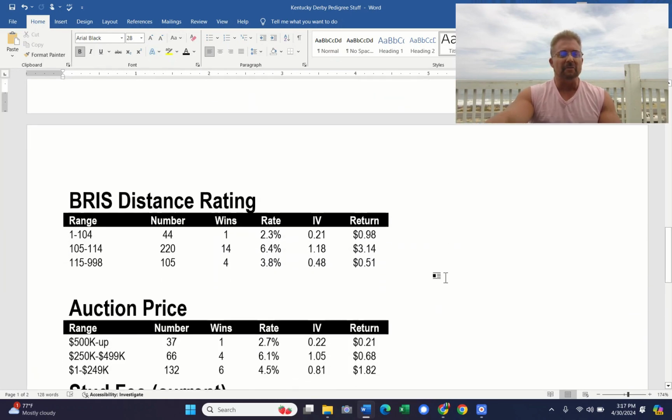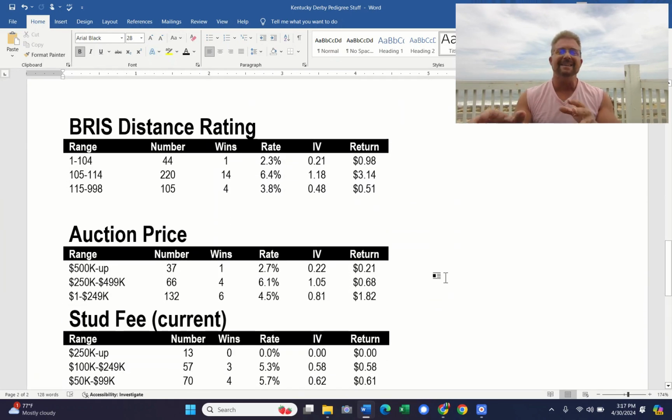Now, why do I say that? I've got some other metrics to show you. Take a look at the BRIS distance rating. Here you're looking at the higher the figure, the more stamina, the lower the figure, less stamina. You'll see the 1 to 104 range. So in other words, the horse had to have been given a BRIS distance rating. Not all horses are, especially foreign horses. Just 1 for 44. So you might think that you definitely don't want to play horses that have low ratings. I don't know. That's a really small sample size.